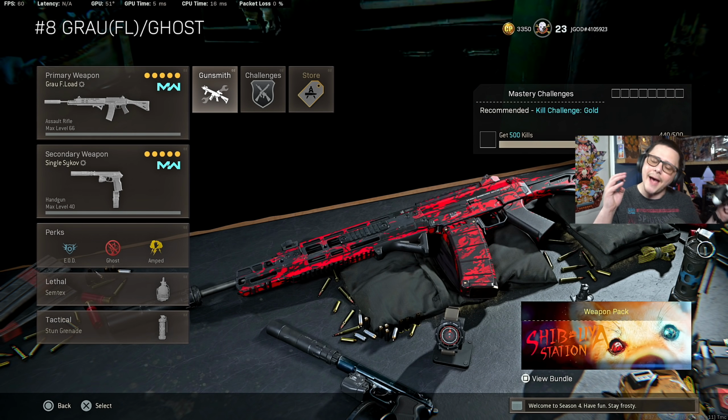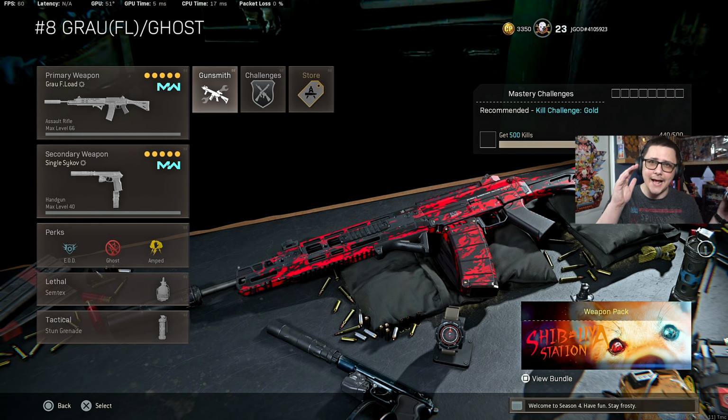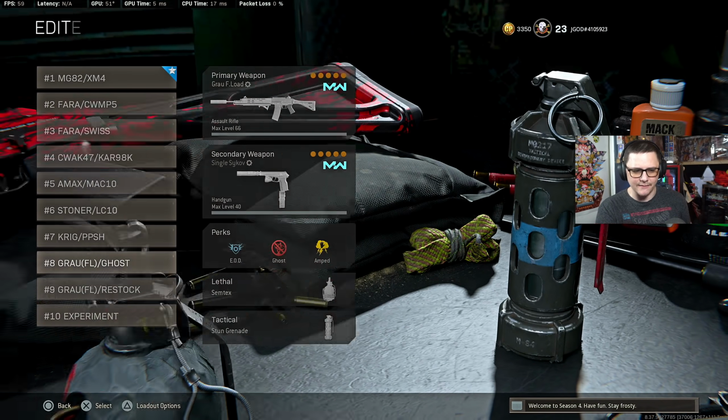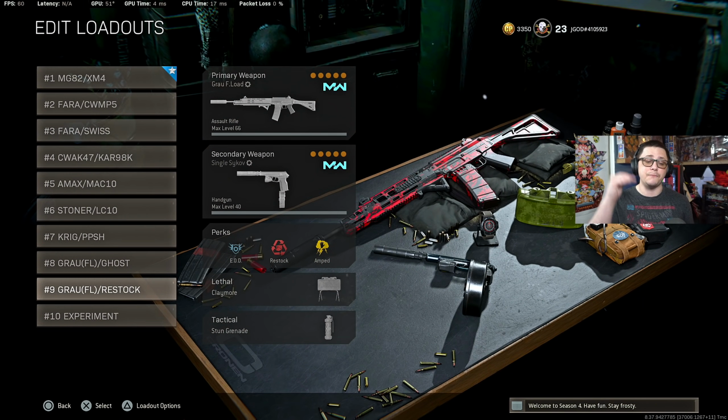And we've talked about this in the past. Growl is so good just because it has good mobility, good aim down sight, good recoil control, decent damage, decent TTK, not overpowered, and looks good without an optic. So you got a lot going for it there. And then as we see, the perks and everything else carries over, and those are the exact same for 8 and 9.